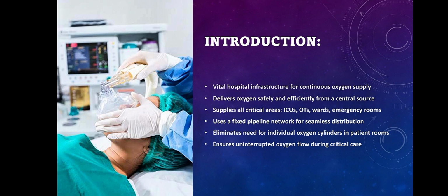Hospitals rely on a constant and safe oxygen supply, especially in critical areas like ICUs, operating theaters, and emergency rooms. A centralized system allows oxygen to be distributed via fixed pipeline networks from a single source, instead of placing individual cylinders in each room. This ensures seamless delivery and minimizes manual handling, making care more efficient and reducing the risk of supply interruptions during emergencies. So instead of nurses running around switching cylinders during a code blue, oxygen flows in just like electricity through wires. Simple, efficient, and life saving.